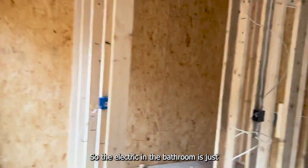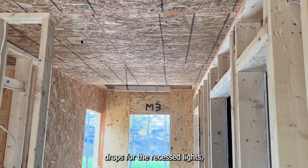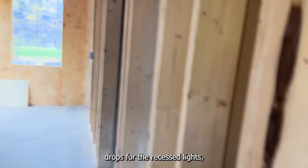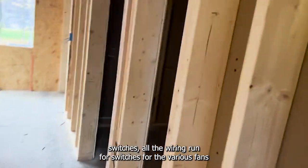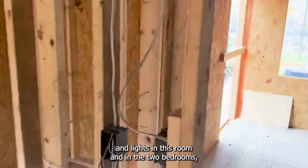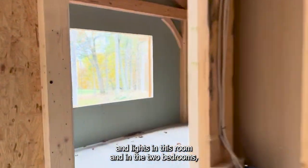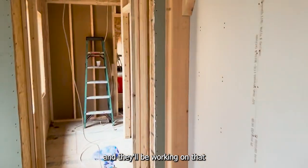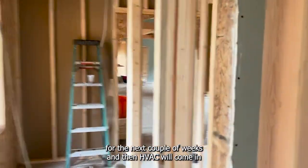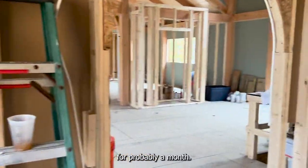So the electric in the bathroom is just about done. Drops for the recessed lights, switches, all the wiring run for switches for the various fans and lights in this room and in the 2 bedrooms. And they'll be working on that for the next couple weeks, and then HVAC will come in for probably a month.